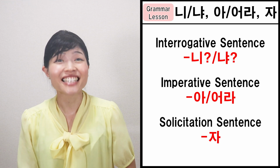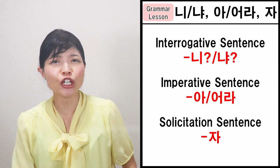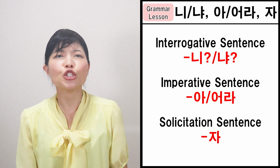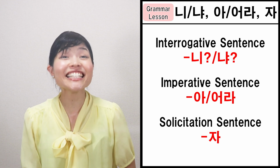Next, let's learn an interrogative sentence, 니 or 냐, an imperative sentence, 아, 어라, and a solicitation sentence, 자. To begin with, these grammatical terms such as interrogative, imperative, and solicitation sound too difficult for me. So I will explain each in an easy term.